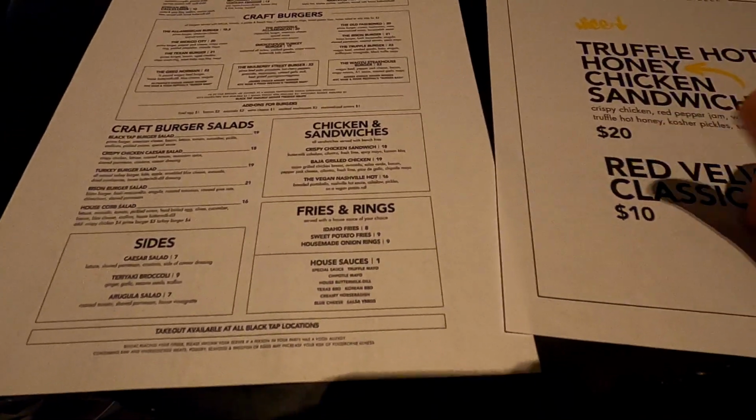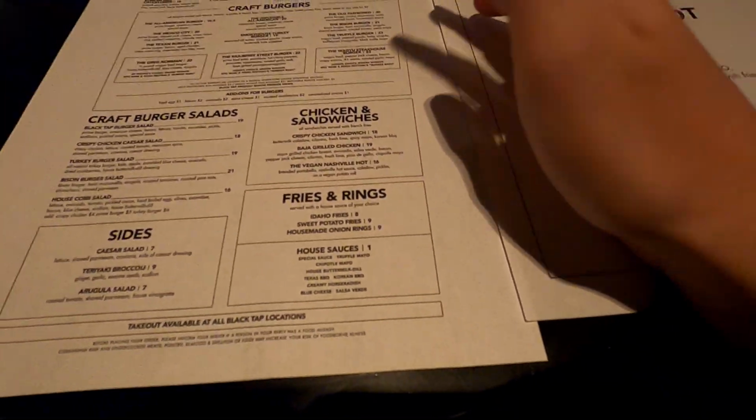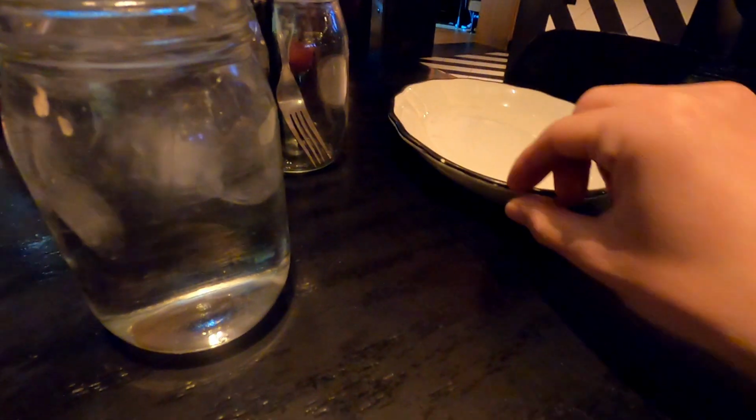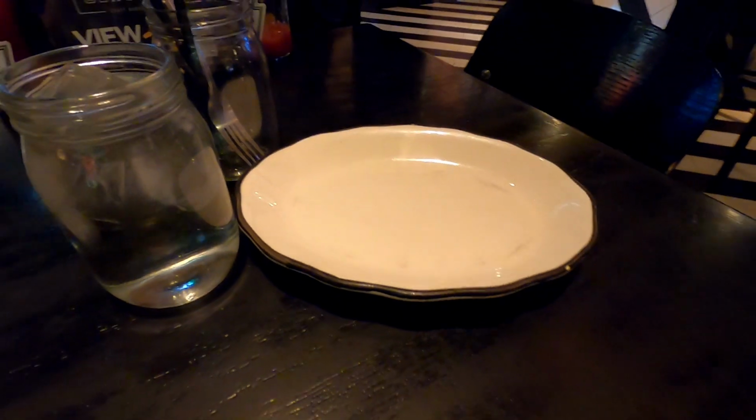Here we are. It looks like maybe, I don't know, specials or something. But yeah, we'll look through. I think I'm gonna do burgers at this point too. You know, get an early dinner, get in a box. We'll see. All right, I got my water. I got a plate for the cake. That's gonna be crazy. Let's check it out.